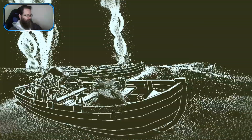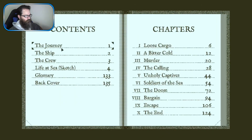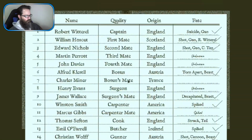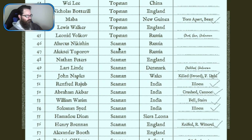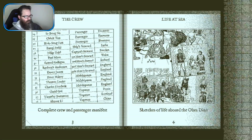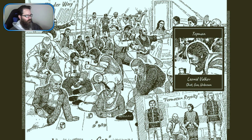The other guy's name. Is he one of the Russians? I think he is one of the Russian seamen, of which we have two. Nikishin and Toporov. So I think once we name the other one, we'll get that one. Okay, so if we go have a look at that's one. Where's the other? Which one's the other one?